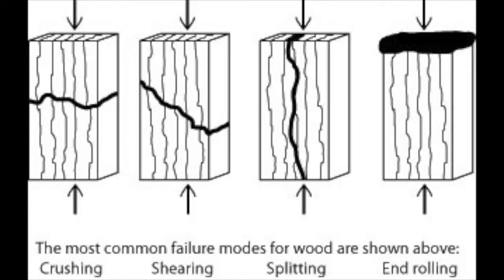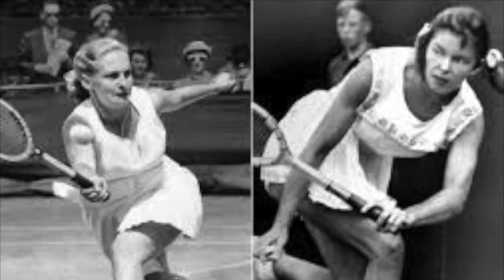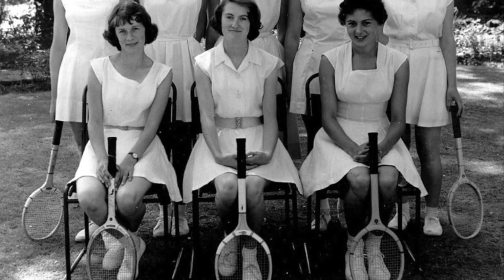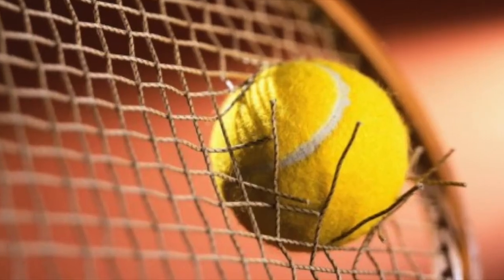Woods are not isotropic, meaning they do not have the same physical properties in all directions. This proved problematic since a racket needs strength in both the vertical and horizontal axis. Also, the racket's head would normally be smaller, because if it were to have larger frames, it would not be able to be stiff or strong enough to support the required tensions in the strings without breaking.